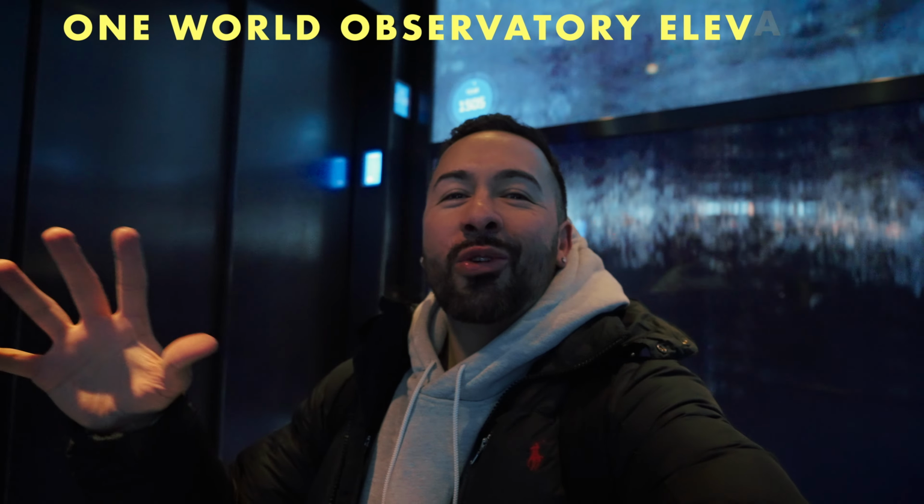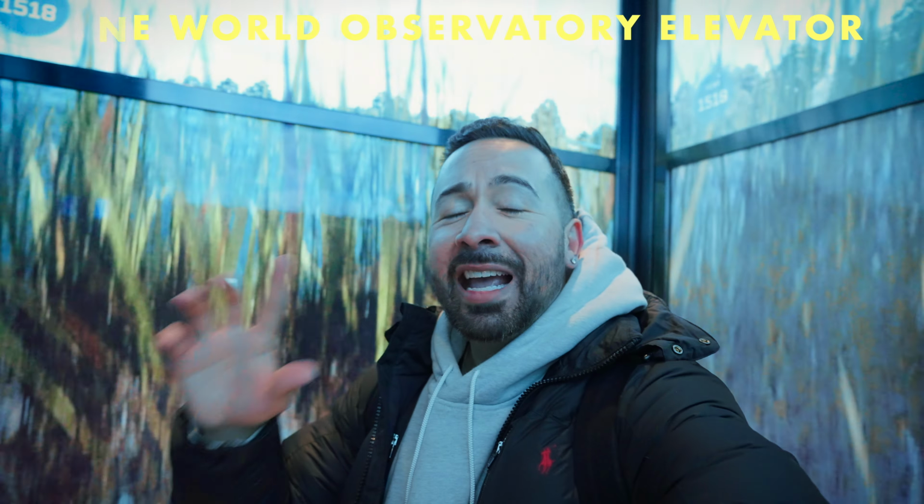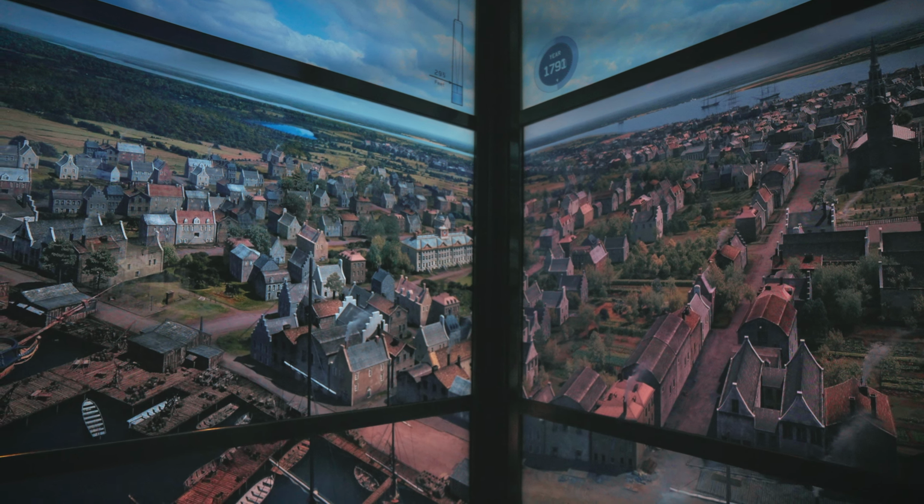Check it out, y'all. We got our own elevator at One World Observatory. It's gonna be fresh. I cannot wait to see the story of New York play out on this screen.